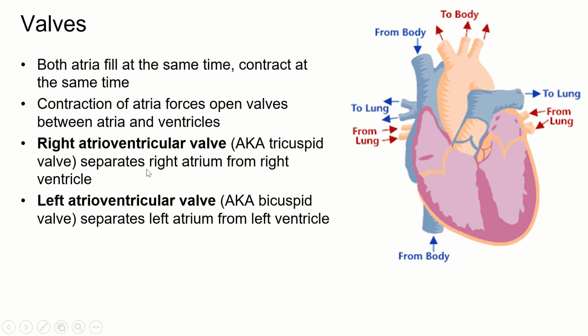All right. The valves between the atria and the ventricles are called the atrioventricular valves. I know, right? Who would have thunk? The right one is also called the tricuspid valve. So it's either the right atrioventricular valve or the right tricuspid, or just the tricuspid valve. That separates the right atrium from the right ventricle. On the left side, we either have the left atrioventricular valve or the bicuspid valve. So tricuspid, this one has 3 parts. Bicuspid, this one has 2 parts. I know they're both shown with 2 parts, but trust me, this one actually has 3.